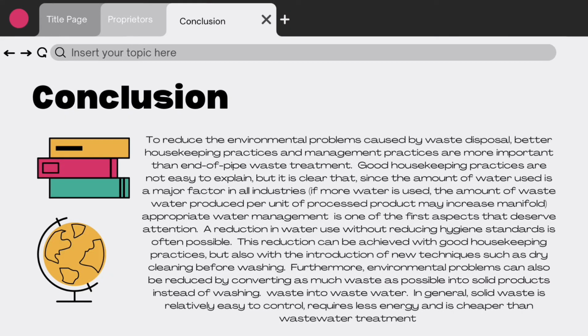Conclusion. To reduce environmental problems caused by waste disposal, better housekeeping practices and management practices are more important than end-of-pipe waste treatment. Good housekeeping practices are not easy to explain, but it is clear that, since the amount of water used is a major factor in all industries, if more water is used, the amount of wastewater produced per unit of processed product may increase manifold.